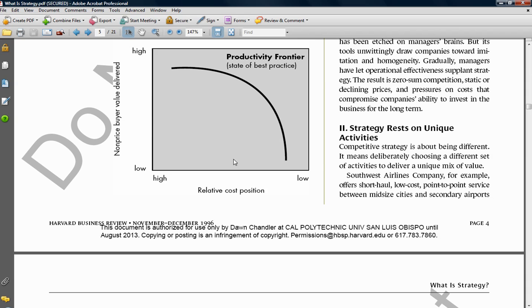So here's the idea. Imagine that you're a company and you're operating in here. So that would mean, going on the x-axis here, that you have a relatively high cost position. Let's say that's Mercedes. And say you're only able to deliver about this much value. Look at the distance between where you are now and what you might be able to deliver at the state of best practices. So say you do a number of different things to help make your Mercedes business, so to speak, more effective at delivering value.